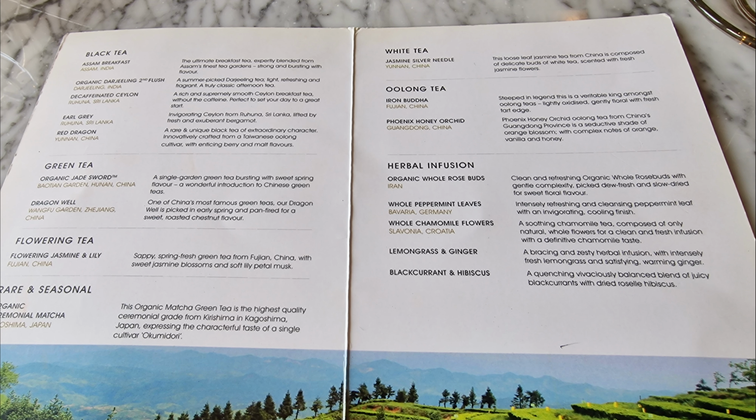So we started off with the flowering jasmine and lily under the flowering tea. It's worth remembering that this is one of their botanical cream teas, hence getting the flowering tea with it. So it's the flowering jasmine and lily. And then afterwards, he brought us along the Assam breakfast tea, which was also gorgeous. So a really good selection. And also you get a personalised waiter who looks after you, takes your name, etc. as well, and just makes the whole thing special.